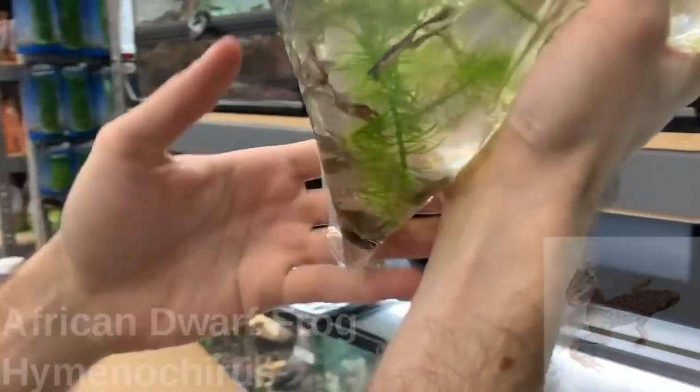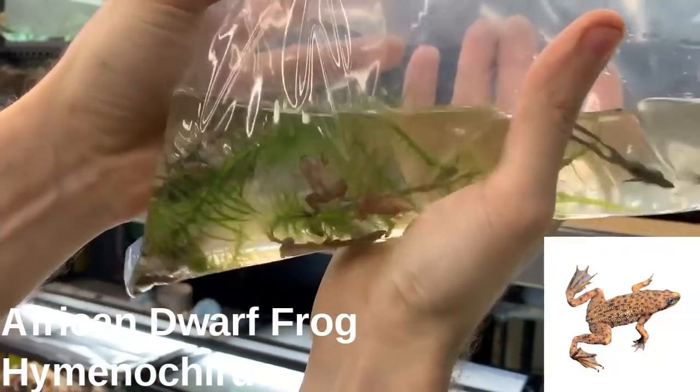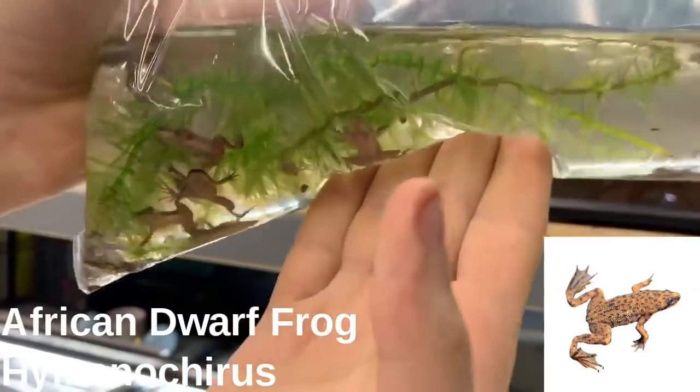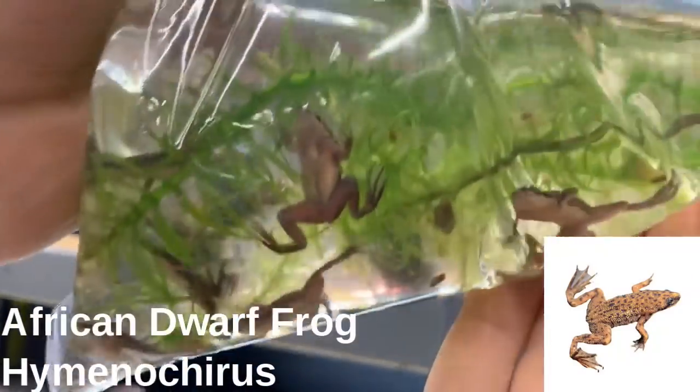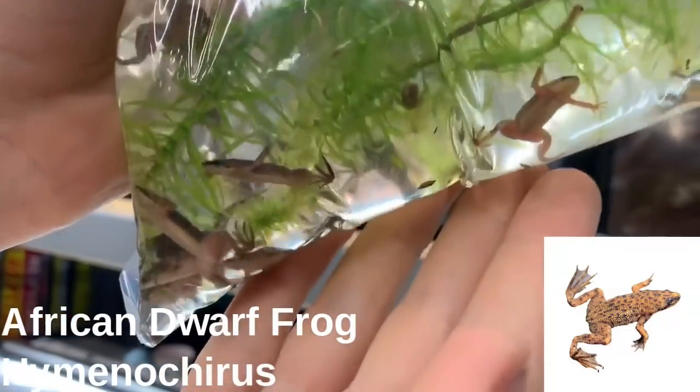These are all African dwarf frogs. We haven't had these guys in a little while. They've been a little hard to get for whatever reason. They do well in a small planted tank. You do see them sold in really small containers, but they should be in something like a 5 gallon.